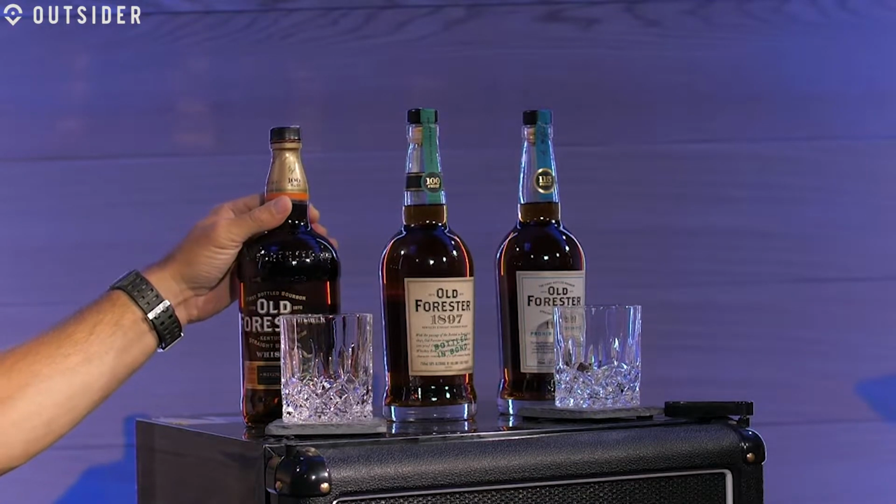So today we are going to be trying one of the most iconic bourbon brands and also one of the oldest. Really? 1870 is when they started, Old Forester. And still owned by the same family, five generations in. Wow. And yeah, pretty good stuff. Kentucky? Kentucky.